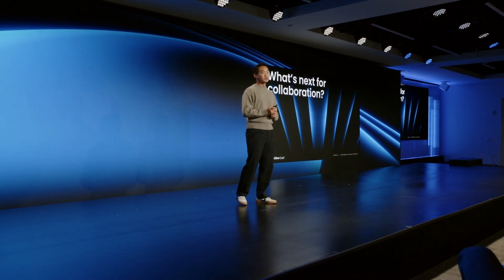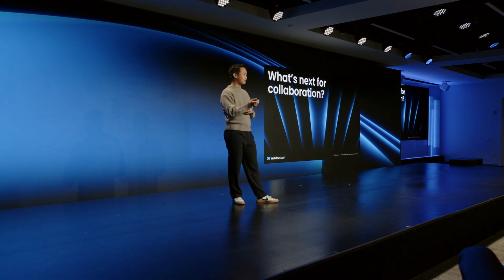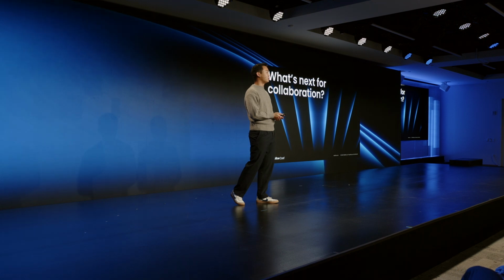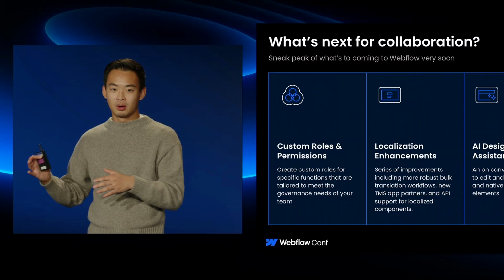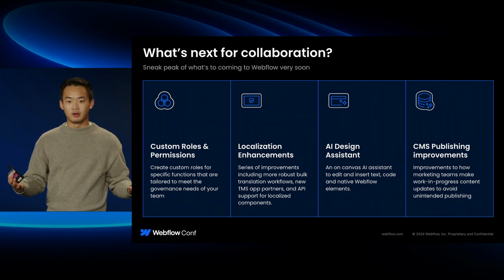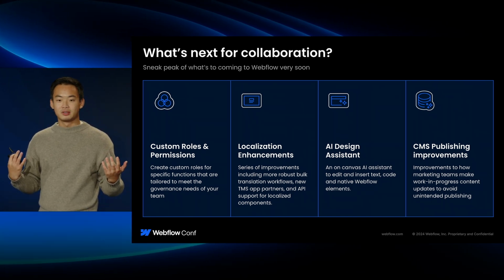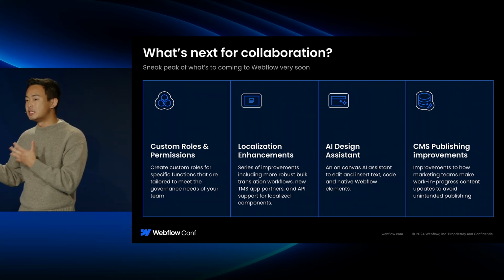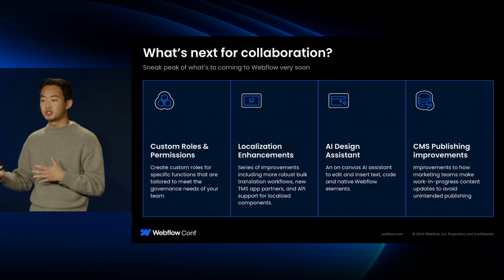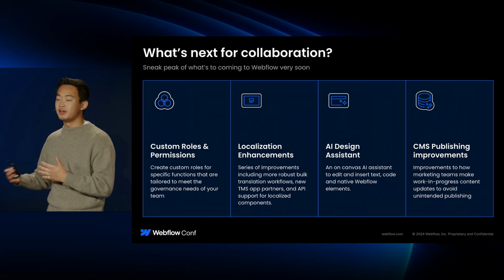All right. So we have some extra time left, so let's take a peek into the future and how you can expect collaboration in Webflow to evolve. What's coming up? First and foremost, again, this is a personal favorite of mine, custom roles. Right now, Webflow's out-of-the-box roles are great, and they cover the majority of use cases. But sometimes you might need something that's very specific and custom to your particular team. That's why you'll soon be able to define custom roles for specific teammates that might not fit into an existing role.